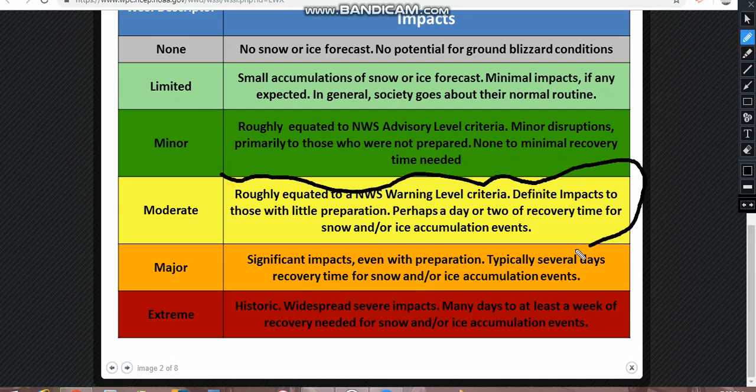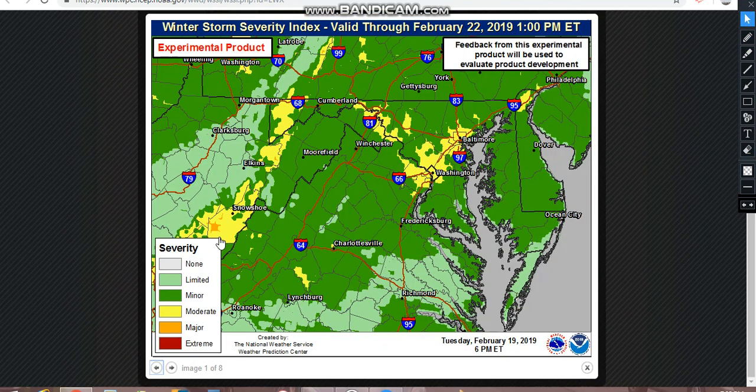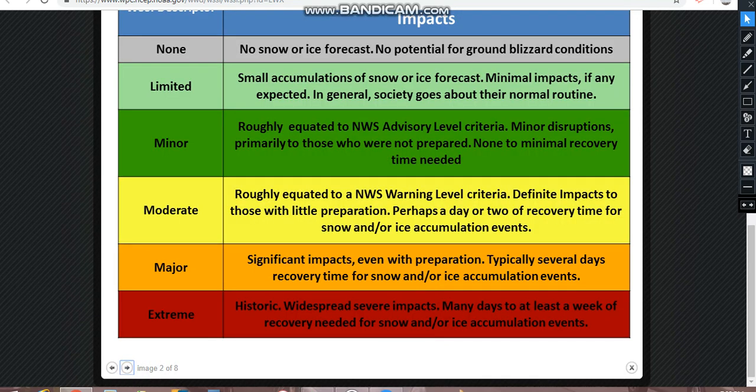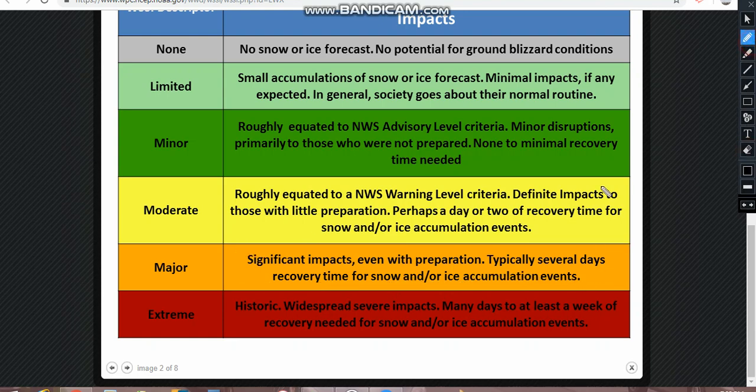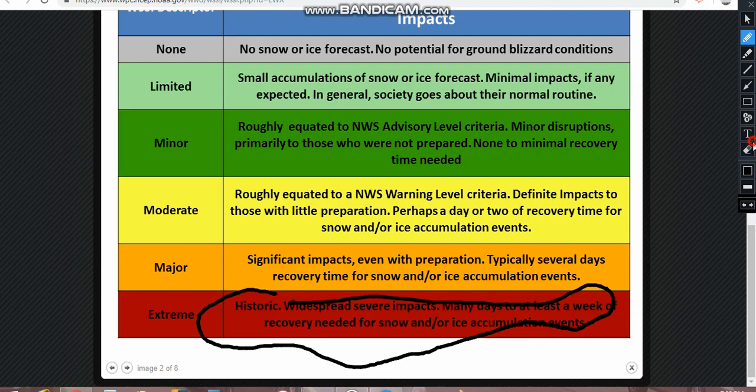Definite impacts to those with little preparation, perhaps a day or two potentially to recover in some spots for snow and ice accumulation events. Nobody's in an extreme, but you can still read that. But a couple spots in the mountains of eastern West Virginia are under major. If you happen to live there, I will read you the impacts. Significant impacts even with preparation. Typically several days to recover in time of snow or ice accumulation events. And if you ever happen to be in extreme, this is historic, widespread severe impacts, many days to at least a week of recovery time needed for snow and ice accumulation events.